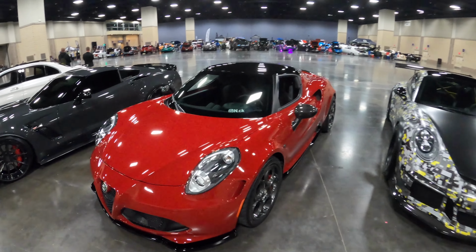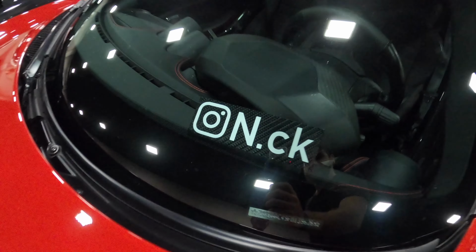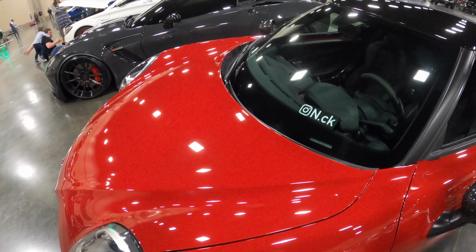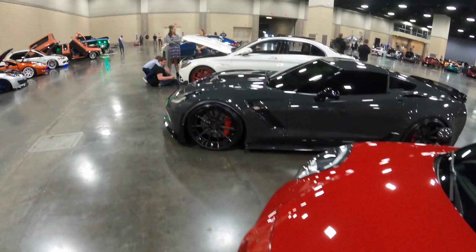Oh, I like that, dude. I gotta get one of those. You know what it is? What is it? It's a Dollar Tree picture frame with carbon fiber vinyl and a sticker stuck on it. But it looks good. That's smart. I need to get one.